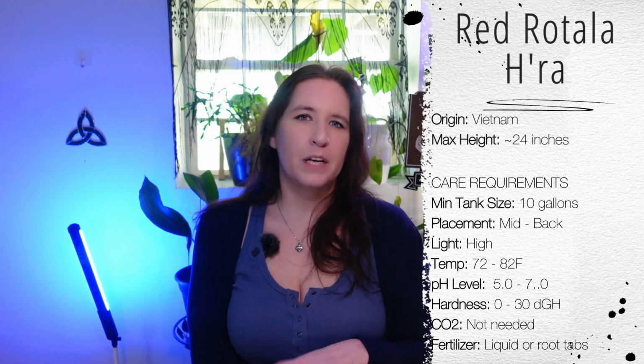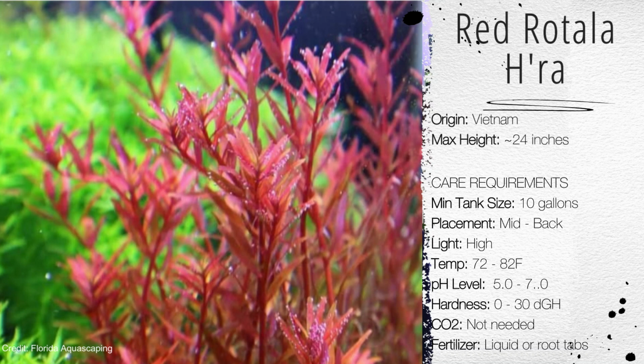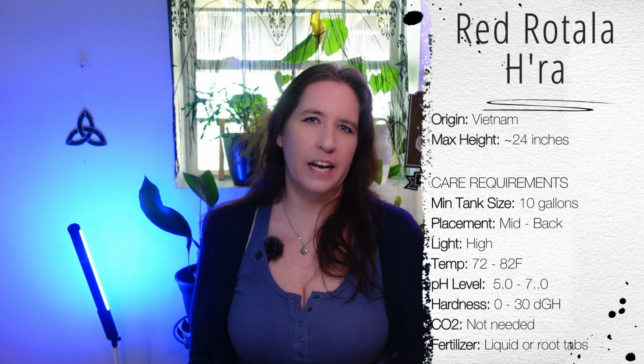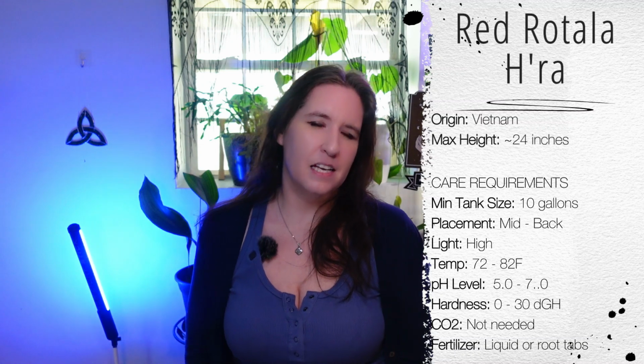Under intense light, it can turn a brilliant, beautiful red, while under lower light, it will remain green or even have a really cool pinkish hue to it. When it comes to Rotala, it is advisable to position it in the middle to back of the tank. This plant can vary in size depending on its light conditions and care, so a minimum tank size of 10 gallons is a good starting point for this plant.